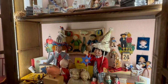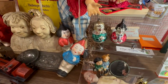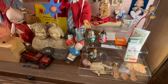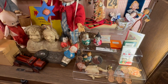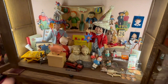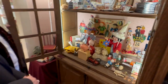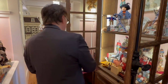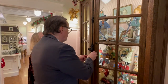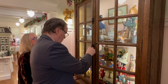Did you notice the Max and Moritz Christmas ornaments? Oh, look at that. One pair is quite old, and the other is a little more recent. But Max and Moritz right now in Germany have been licensed to sell all kinds of food products. So they've been going strong for 160 years now. So amazing. They've been doing great. But they're always ready to celebrate. And maybe if they're good, we'll give them another Christmas tree right there. But we'll see.